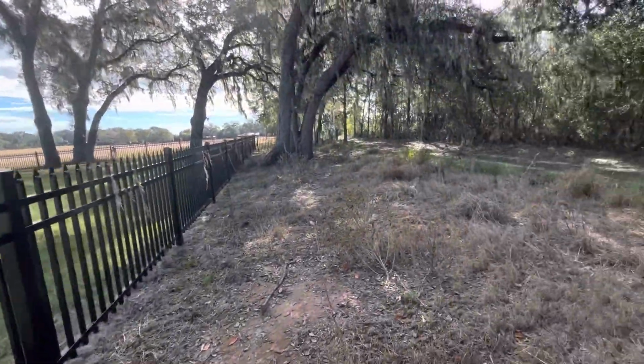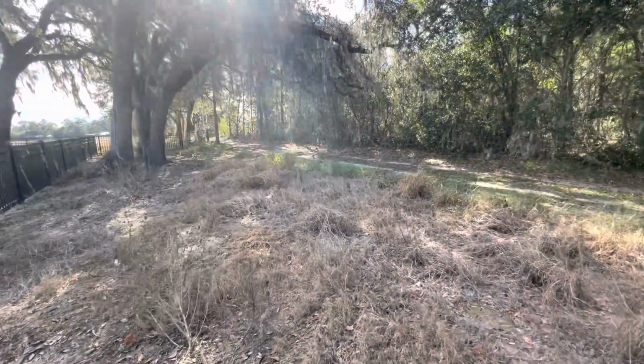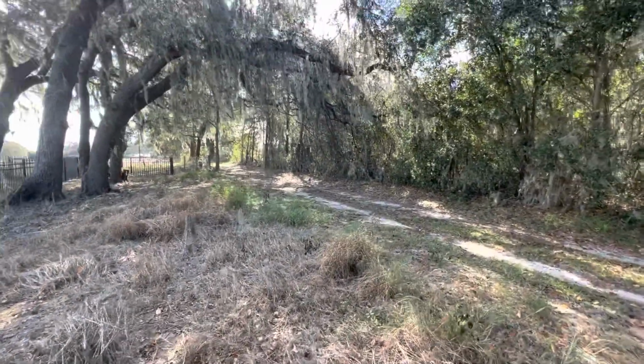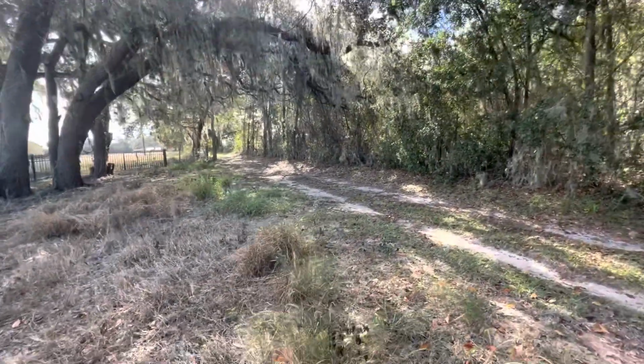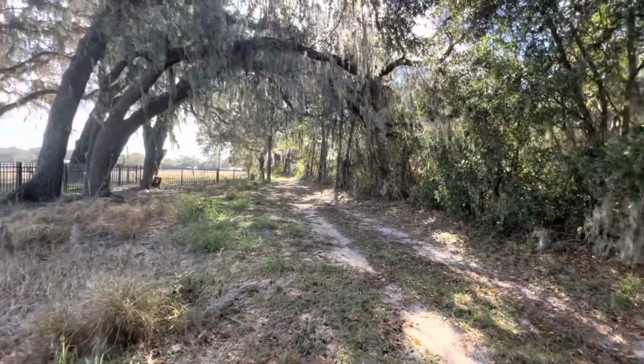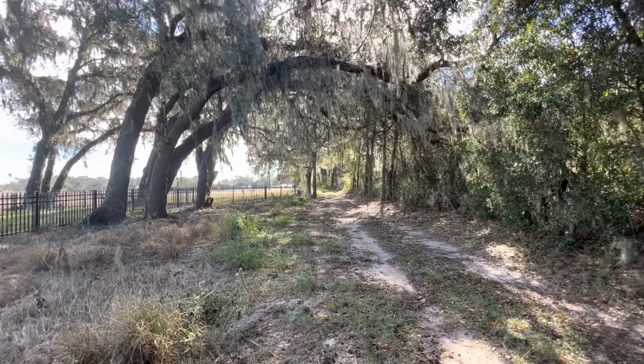Just to give you an idea of the road. I don't think I've traveled on roads like this since forever and a day, but this is the road going in and out of Sloan Cemetery. Looks pretty cool, huh?